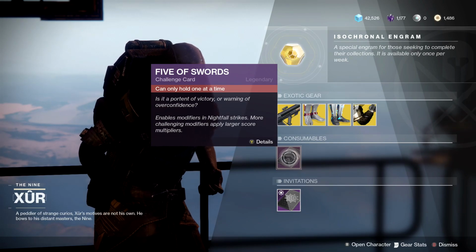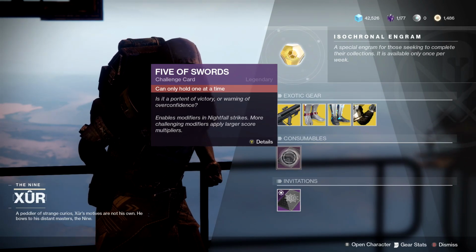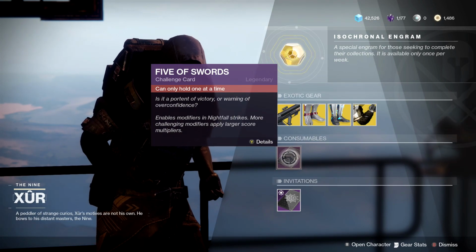These things themselves honestly are pretty freaking cool. They allow you to get better loot, better stuff, and all around have a bunch more fun going through Nightfalls. It allows you to pretty much tailor-make your Nightfalls.